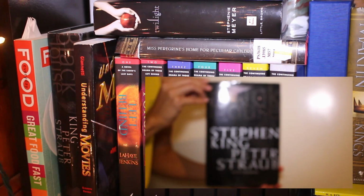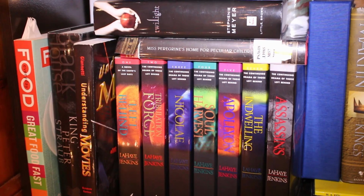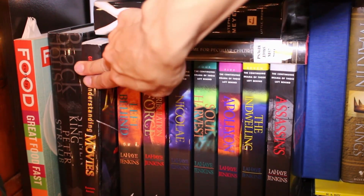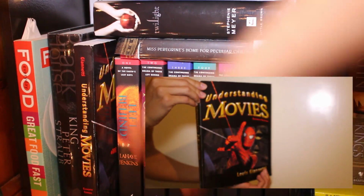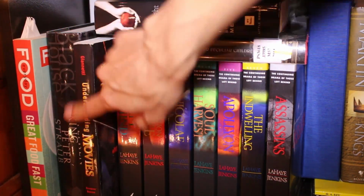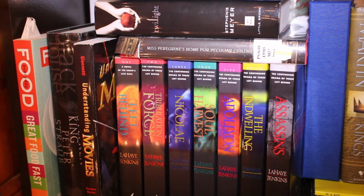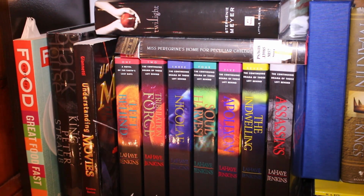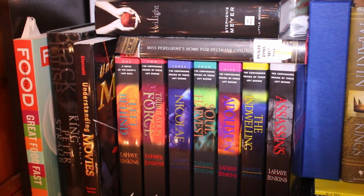Next we have Black House by Stephen King and Peter Straub. I haven't read it. My cousin gave it to me. Next we have Understanding Movies by Louise Giannetti. I bought this book because I took a film class, and the class was really nice. The book was pretty decent, I guess.